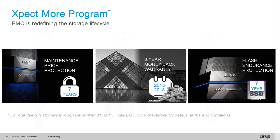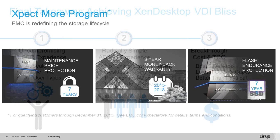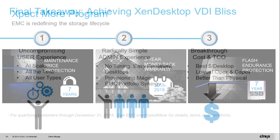To conclude, the XtremIO value proposition has been proven again and again in over 2.5 million desktops already deployed on XtremIO.